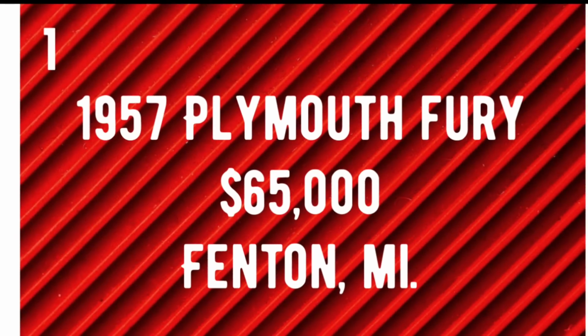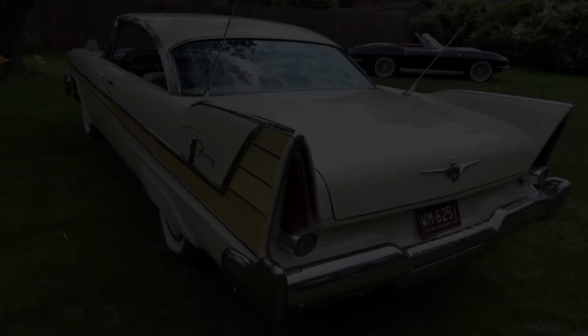Now let's get into the video with number one. And we're going to start this one out with a big bang. Great Shades of Christine. 1957 Plymouth Fury listed for $65,000 3 weeks ago in Phaeton, Michigan.